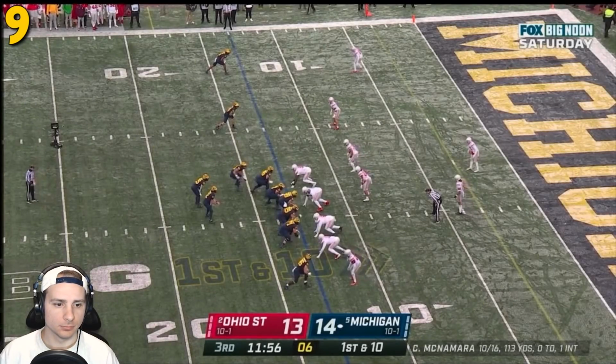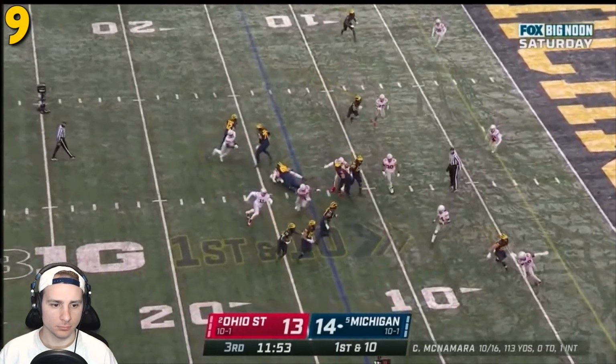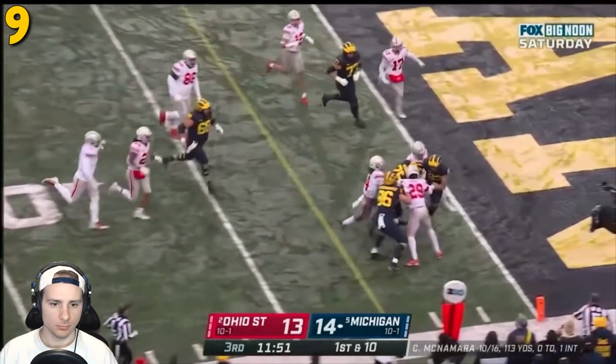Down at 10 at the Ohio State 13. They hand it off. Haskins following his block.